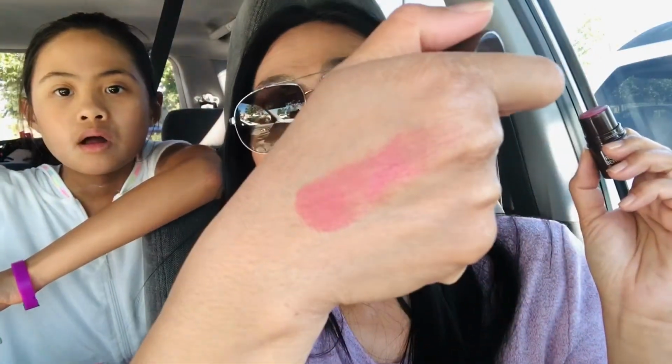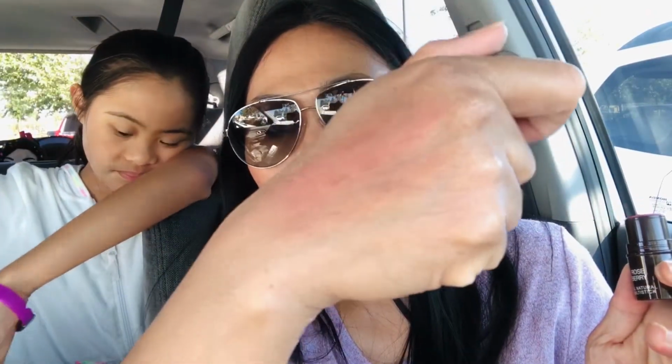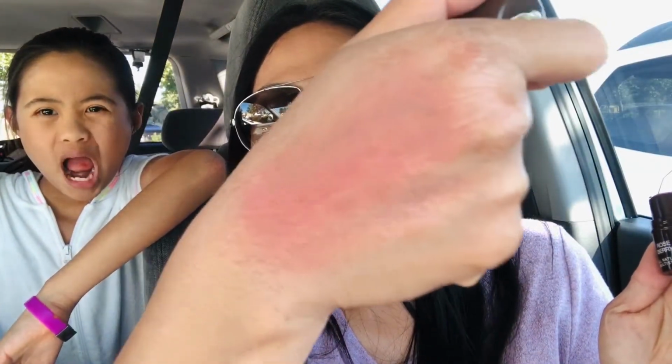So you can use this on your cheeks or on your lips. Ooh, let's see, if I were to blend that, I think that's a nice sheen for your cheeks. So I'm definitely excited about this. Ooh, it looks like it's buildable too. Look at that. Super excited for this. I'm definitely going to use this. Why don't we use it now? Because it seems like I need a touch up.